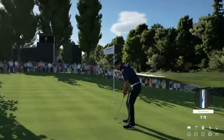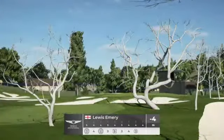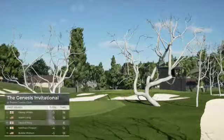Not a bad line, this. And that's for birdie. Well holed. And with that, he'll move to 4 under par. He's currently tied for third. Gotta like it, moving up the leaderboard.